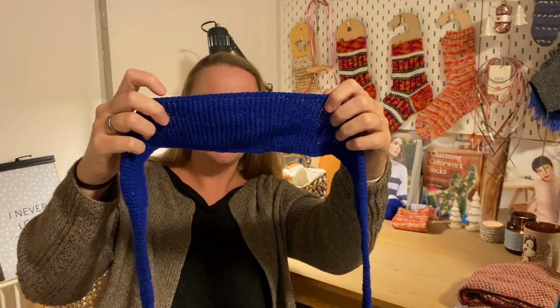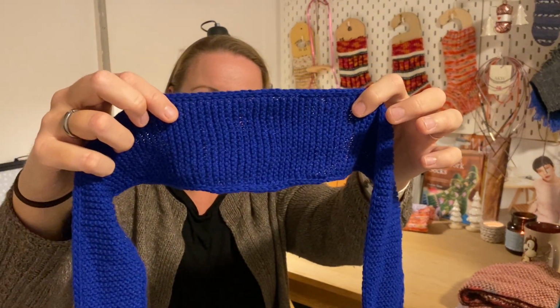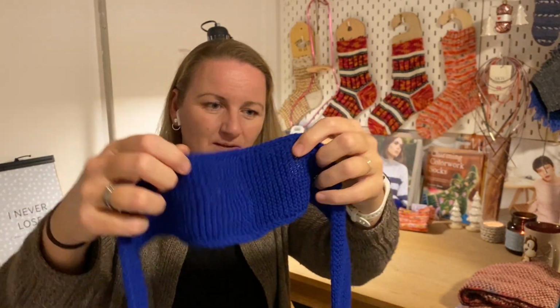Most of them I knit my way, and that means that I am not following her decrease and increase rate and how many times to do it either. I'm just trying it on as I go and turning when I think it's long enough. The reason why I'm not following it is because I don't want my scarves to be that, is it called wide? But yeah, thick. So this is how wide it's going to be right now if I'm doing it exactly this way.